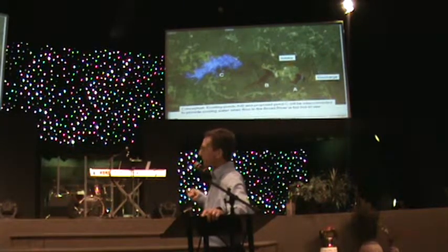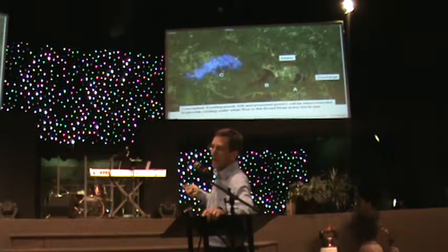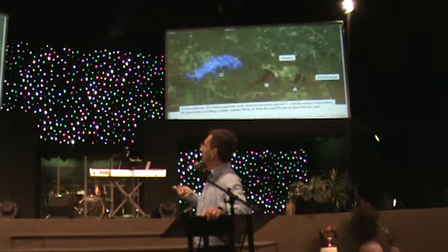Here, this is the Broad River coming down. This would be the plant site where they would be building the plant. Pond A is existing, Pond B is existing, and Pond C is a proposed pond that would be constructed.